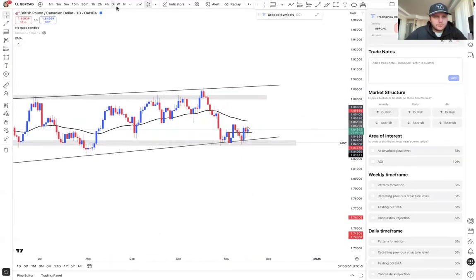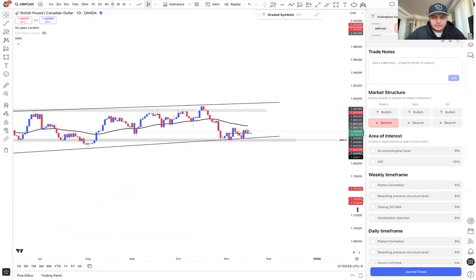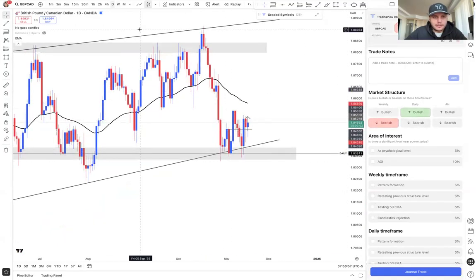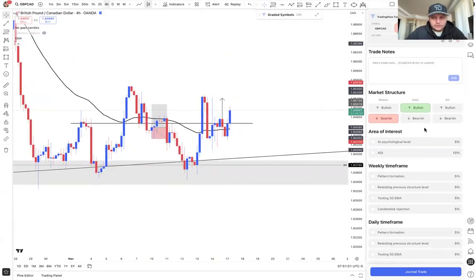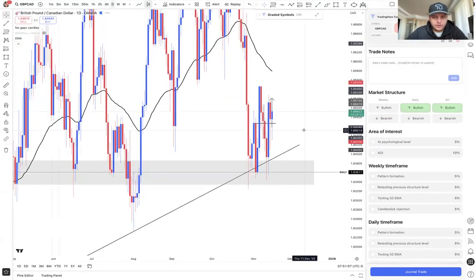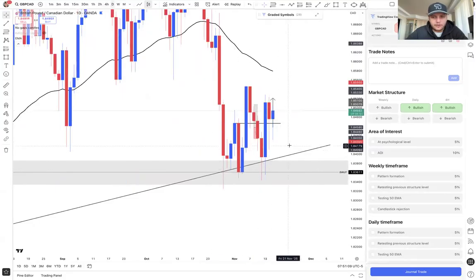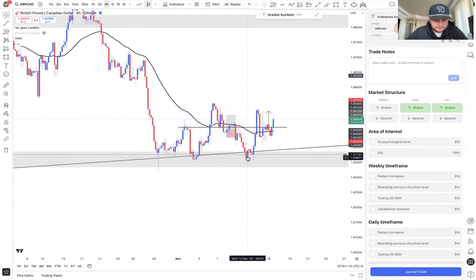Daily time frame. So yeah, weekly time frame is currently bearish. Daily time frame is currently bullish, and 4-hour time frame is currently also bullish. So there you have it. You have your two time frames in sync. You have market structure on the daily time frame. You have your double bottom, or you have a 4-hour shift of the EMA retest. I mean, there's a bunch of confluences here to take this trade.